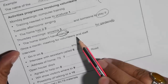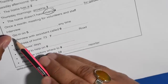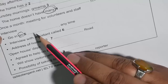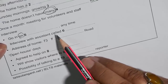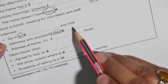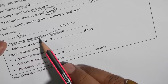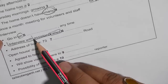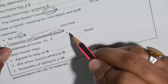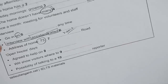Once a month, meeting for volunteers and staff. Interview, go in on dash anytime. Go in on what? Anytime. So again, when you listen to the audio, you'll get to know. Interview with assistant called. Called means it's the name of the assistant or something related to that assistant. Interview with, it can be the type of interview or the name, or something only relevant with the assistant. Address of home, dash road. Dash road means it's the name of the road. They might spell it 73 Orchard Road and all that.